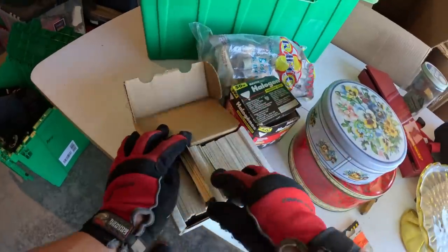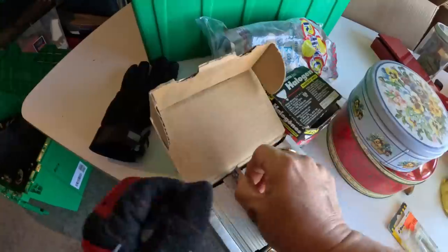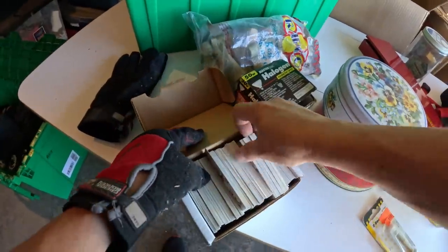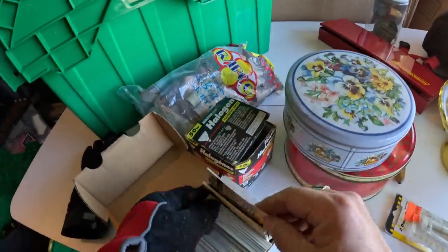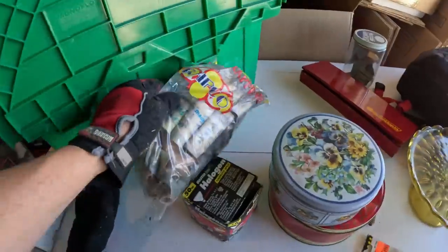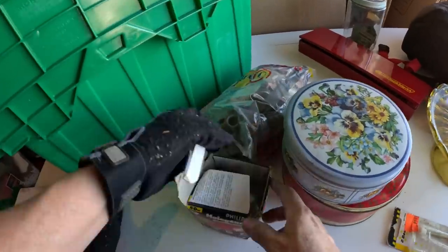Oh, there's some hockey cards. Oh, that's interesting. Yeah, I haven't found any sports cards in this locker, I don't think. Unless I forgot, but I don't think so. Topps 1993. All right, let's go. Hockey. Some coin rolls. No coins, unfortunately.